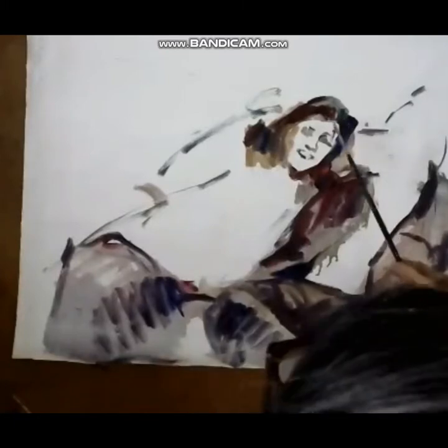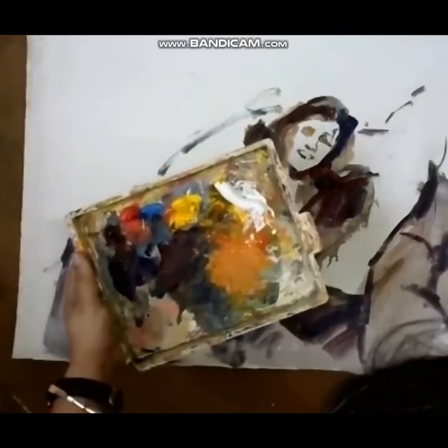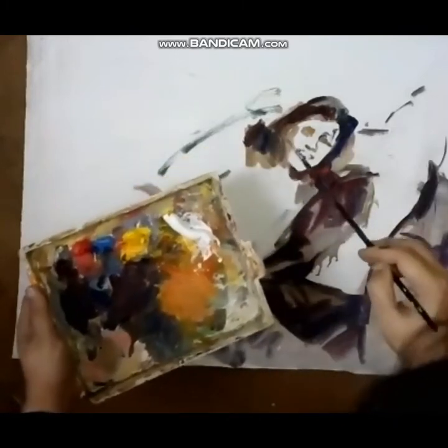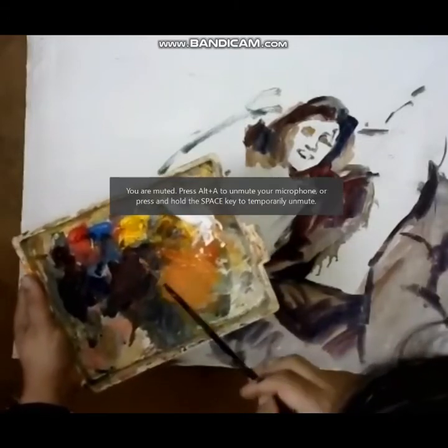Excuse me, what color did you mix for this dark color? This dark? Yeah, it's just ultramarine blue and cadmium red. Oh, okay. Thank you. Right? So when I was working on it, later I added a little yellow. That was cadmium yellow. Okay, okay. So this is much darker.